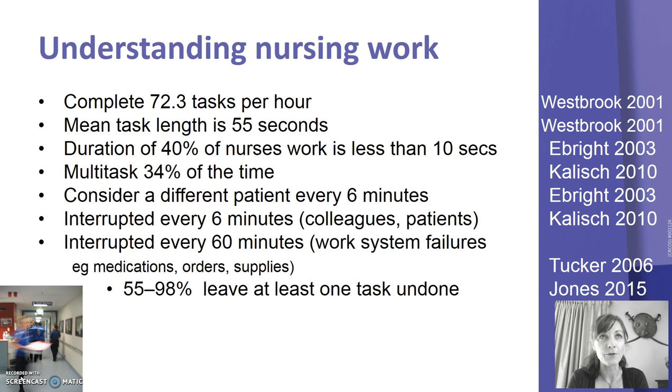They're often considering a different patient every 6 minutes, whether they're asked about the patient or approached by a colleague. They're interrupted by colleagues and patients every 6 minutes and interrupted every 60 minutes by work system failures, things like medications and supplies not being available, or having to go hunting for the particular machine that they're looking for. And up to 98%, so about half, but up to almost 100% of nurses report leaving at least one task undone during their shifts.